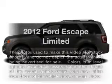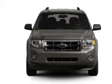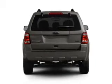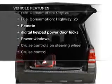Imagine yourself in this 2012 Ford Escape. Travel the roads in style and comfort in this great vehicle. With a reliable six-cylinder engine connected to a smooth-shifting six-speed automatic transmission, you will appreciate the safety feature of anti-lock brakes. Plus, enjoy these notable features that are included in this vehicle.